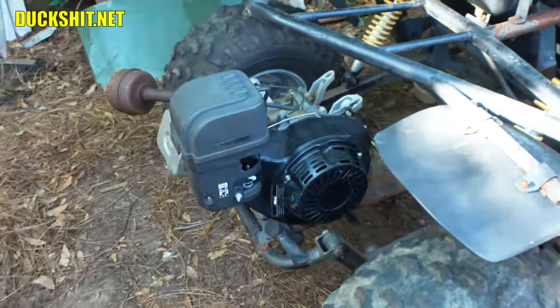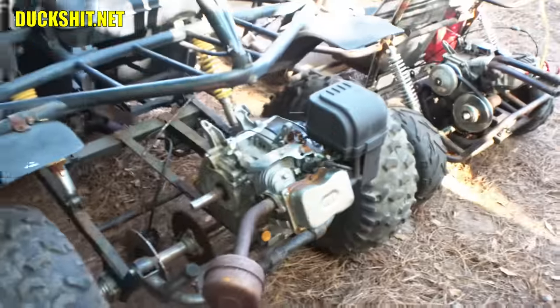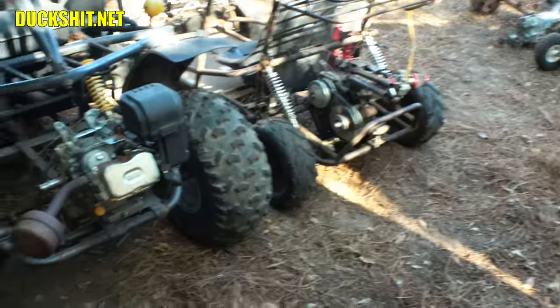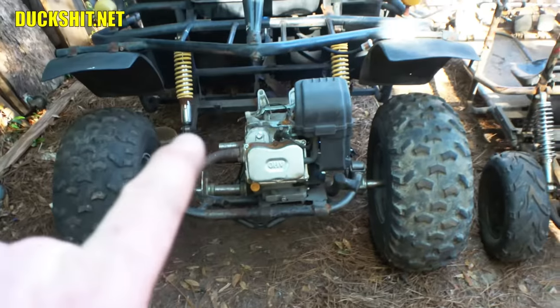This is a Predator 301. It took me a little while to figure that out because it's missing all the labels from having been weathered for a while. But with the help of the HIPAA store, we got this sucker running. So what we're going to do is take this engine and put it in there. This one makes about 50% more power, even in stock configuration, and I've got a bunch of gee-dunks and bells and whistles to upgrade it as well.